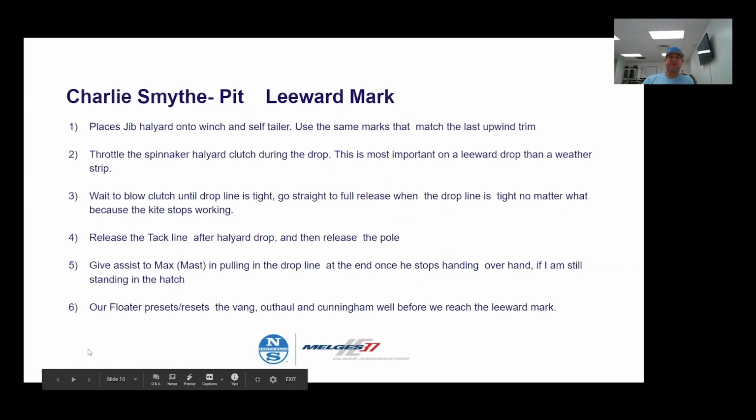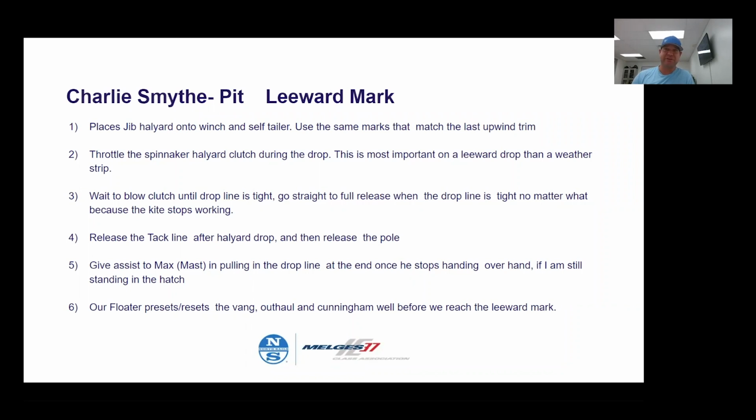Our floater does a great job of setting everything else up. So all I have to do is manage the halyard down and the tack and the pole in, which I forget the pole about half the time, and she does it for me. But other than that, it's pretty simple.